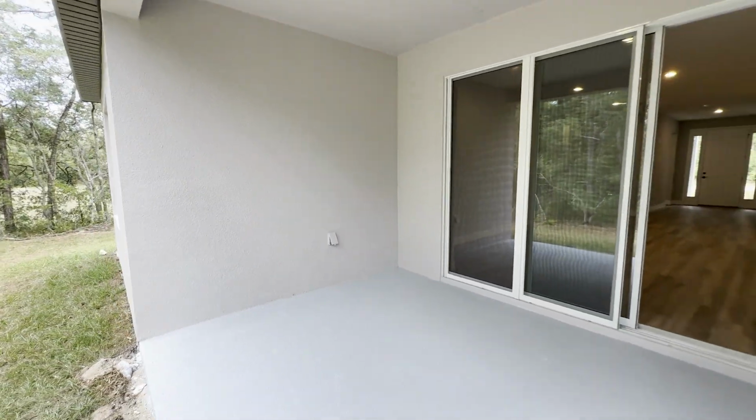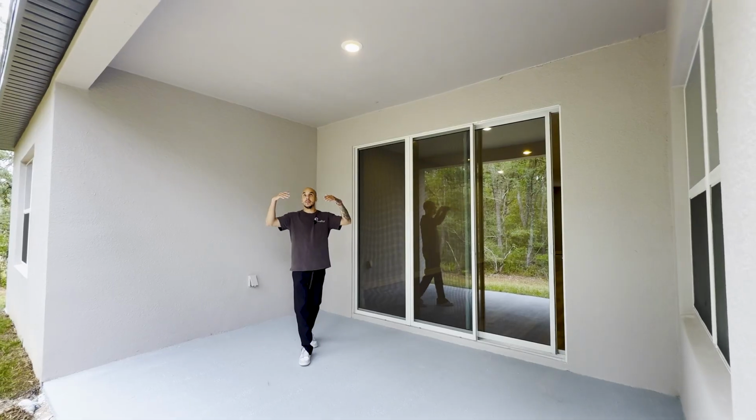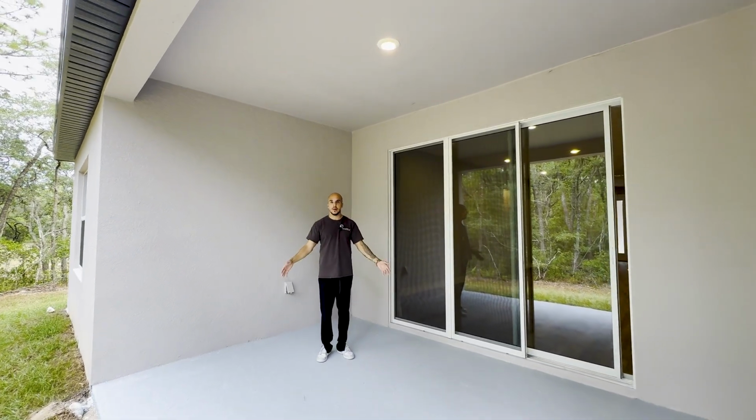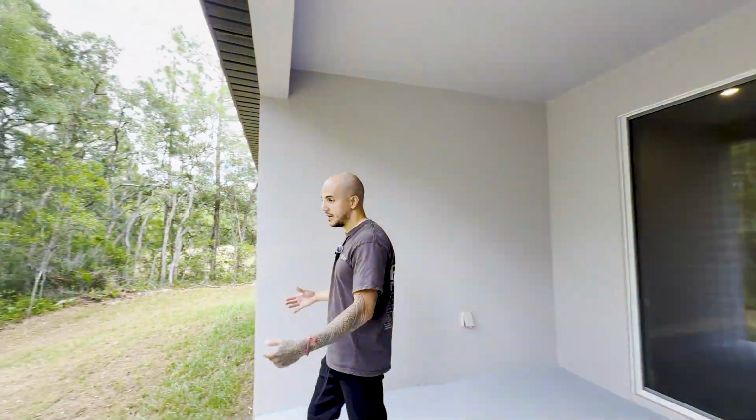So really good space to have here in Florida to enjoy your time in your backyard. In the summer, it can get really hot with that sun, but right here you have your enclosed area, so you can set up your chairs and your table and a nice grill and enjoy your time in the backyard. Now let's step into this grass.